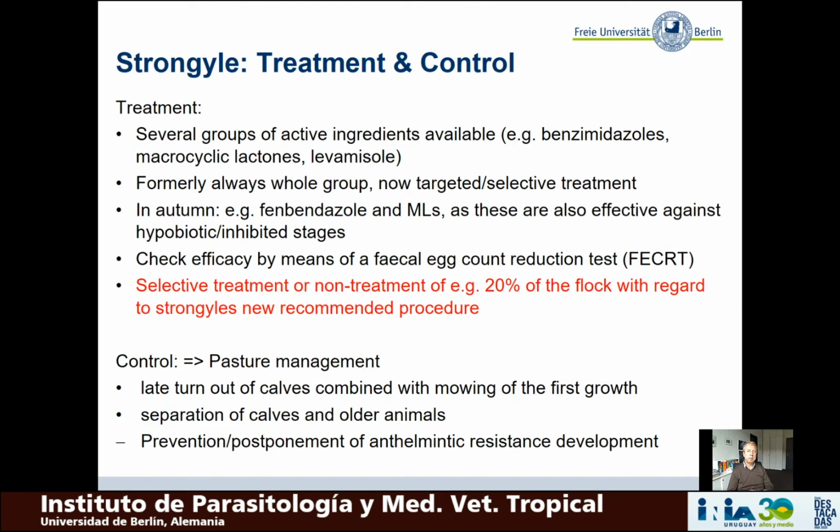At least in countries where you have hypobiosis induction of Trichostrongylus, you should always in autumn treat the animals with either fenbendazole or macrocyclic lactones, as these are effective against the inhibited stages. And more and more it's important that you check the efficacy of your treatment, for example by using a fecal egg count reduction test, which is the state-of-the-art test. I'll come back to the selective treatment later on.